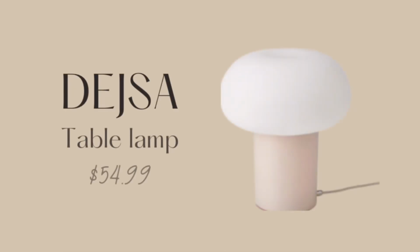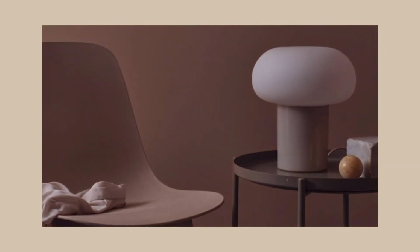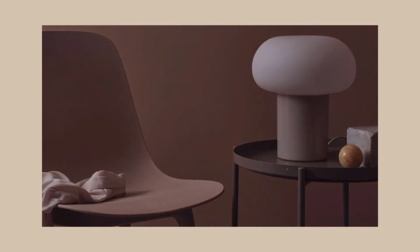The DEJSA table lamp is a chic and modern lighting solution with a sleek, minimalist design that emphasizes simplicity and form. The lamp's frosted glass dome softly diffuses the light, providing a warm, even illumination, perfect for creating a calming ambiance in bedrooms, living rooms, or workspaces.